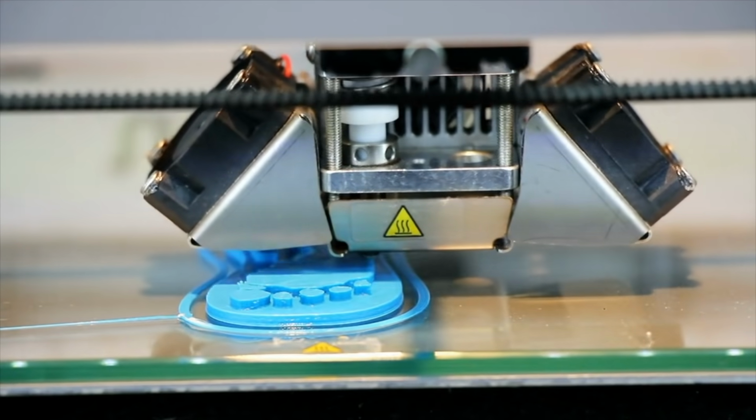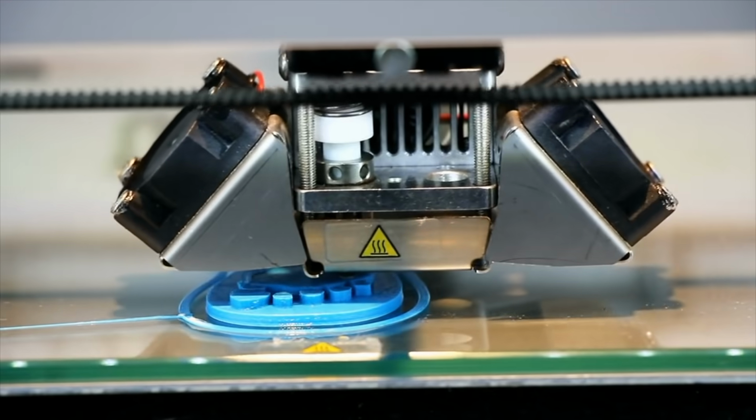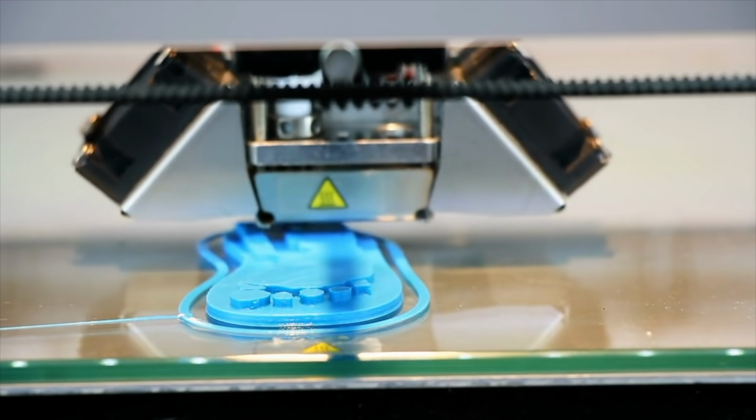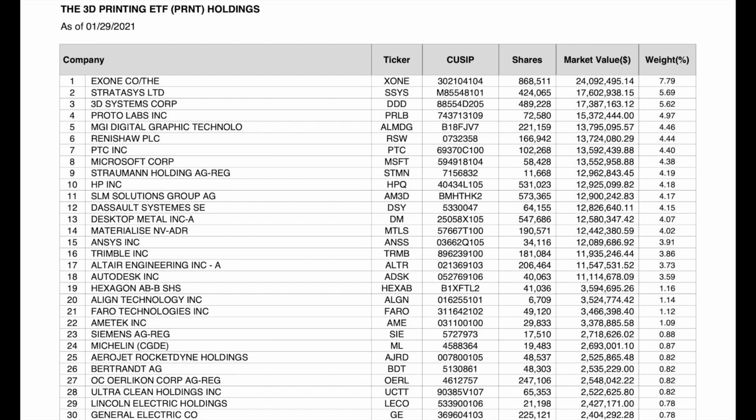And 3D printing as a whole is a huge part of future manufacturing, getting it done more efficiently and in a cheaper way. 3D printing is the way to go for sure if you look into some of these companies and the performance of what these products do. So taking a look at the ARK fund that they have put together, here's the top 30 holdings in the ETF. Now, a couple stocks that I like within the sector personally.